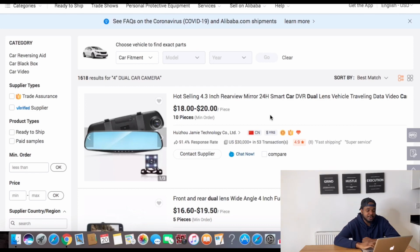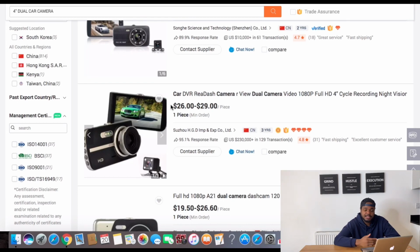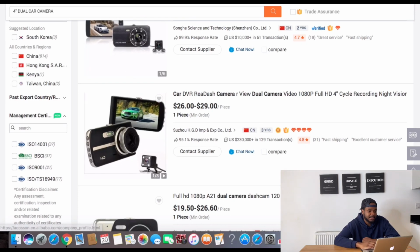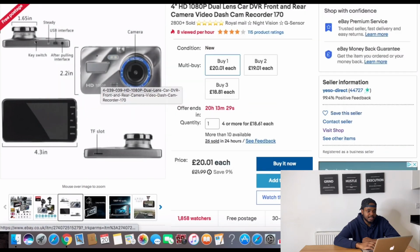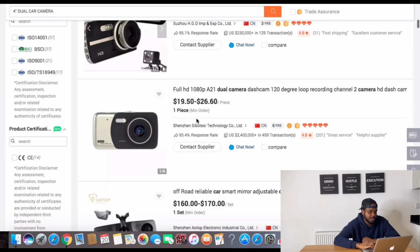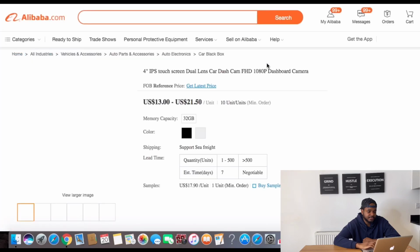So what I'm gonna do now is just scroll through and see if I can find a similar product. Let me just open up the eBay listing for the product that we initially looked at so we can have an idea. Okay, so this is what the product looks like. Okay, let me just go back to Alibaba and have a look. All right, so this one looks very similar to the one that we are looking at.